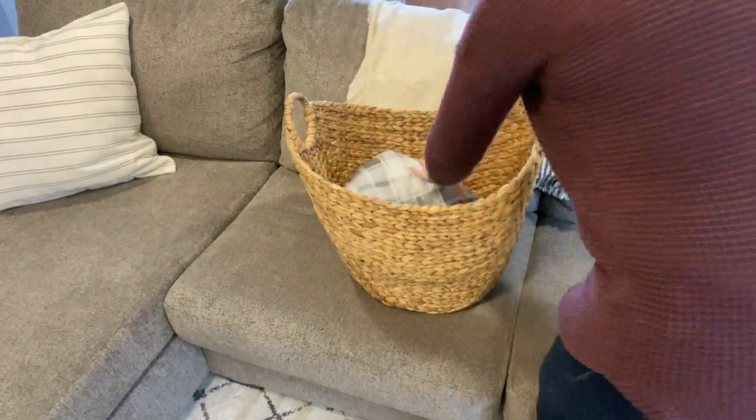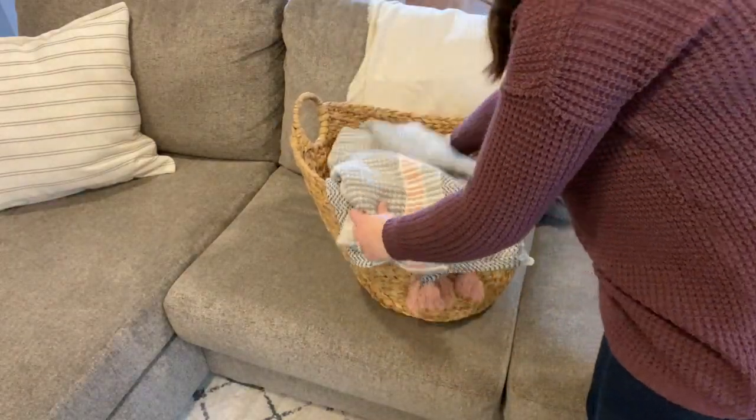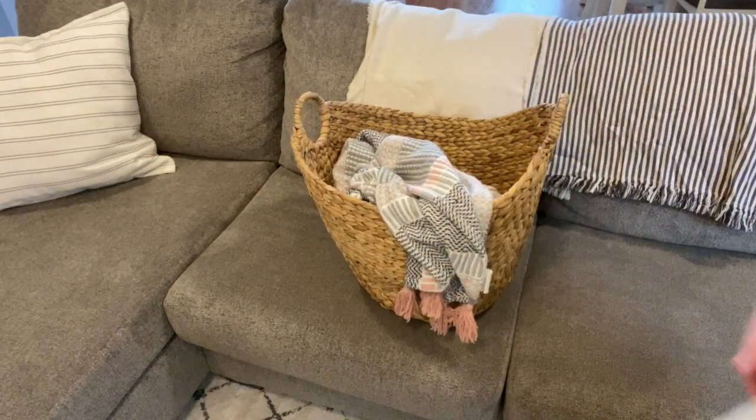This is a bigger basket that I have, so first you'll start out adding a couple of thicker blankets to the bottom, and then again you will top it with your cuter blanket that you can use but is also cute for decoration, and then again add another pillow on top. I like to leave the top blanket a little messy just to add a little bit of texture.